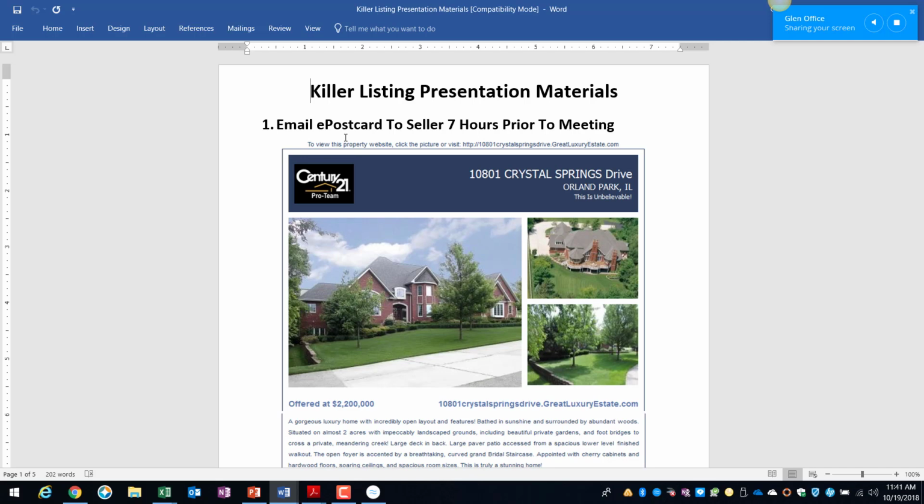So if Glenn and Rose have pictures on the internet, you're going to go grab them. If they don't, go grab your phone. Your phone is beautiful. I take great pictures with my phone. You're going to take 6 pictures: the front of the house, the back of the house, 2 side yard pictures, 2 street view pictures, 6 pictures in all. You're going to load them up and put them into a property website.